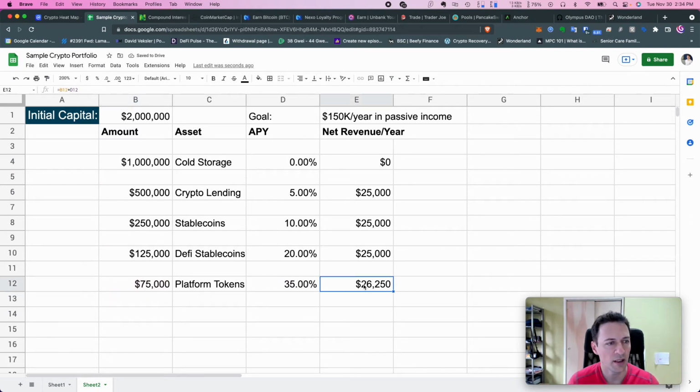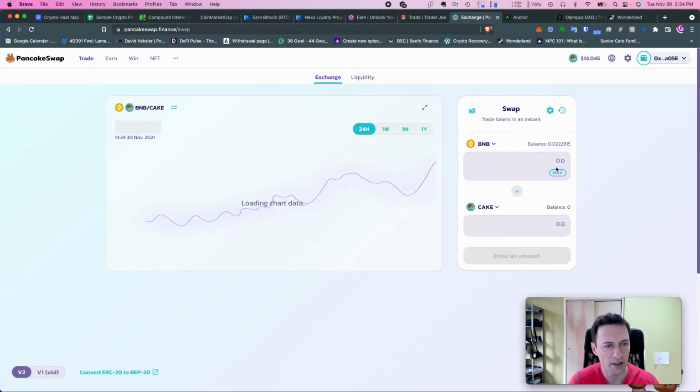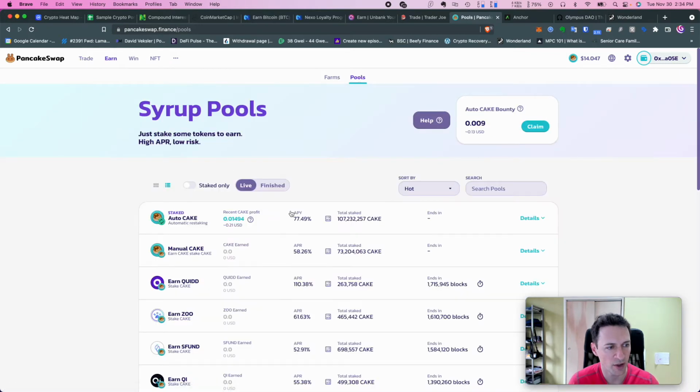26,000 in annual revenue. So what is a platform token? For example, this is a DeFi exchange where you are converting from one asset to the other, and they have a native platform token called Cake. And if you just stake Cake, it currently has a return of 77.49%. So what's the catch here? This return depends entirely on the continued growth on the platform.